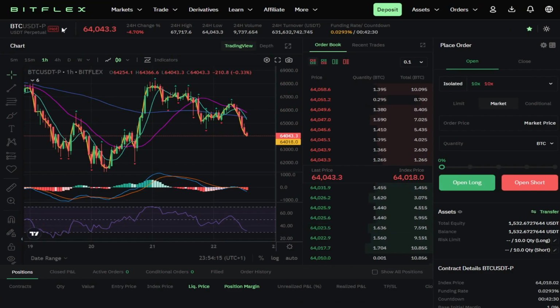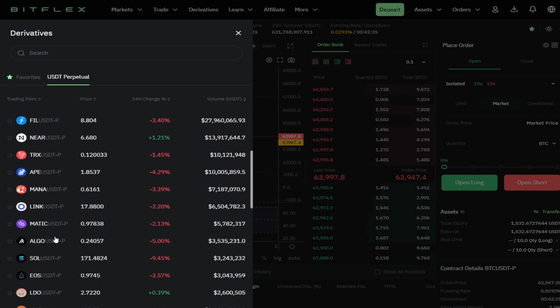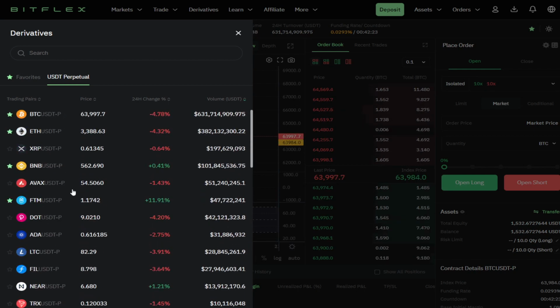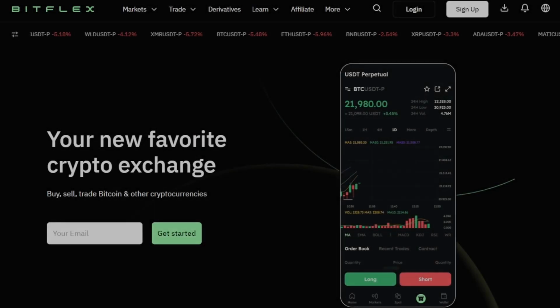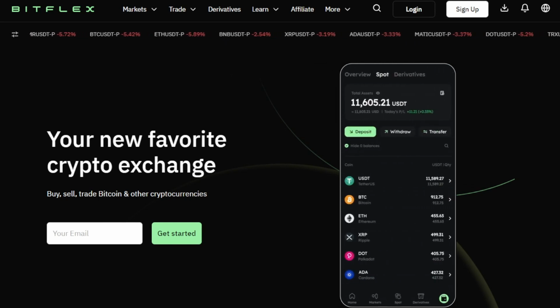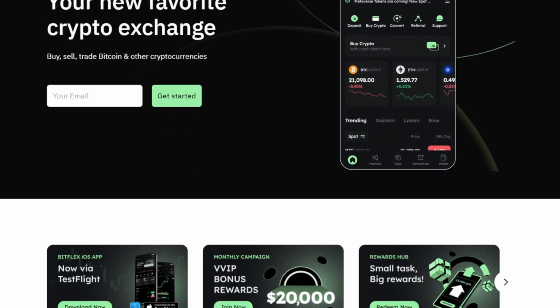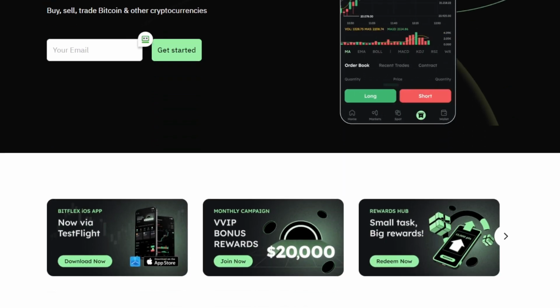Bitflex offers derivatives trading for USDT perpetual contracts for Bitcoin, Ethereum, BNB, Cardano and some other popular tokens. For Bitcoin, BNB, and Ethereum, the maximum leverage is 100x, while for other pairs, the percentage varies. Bitflex is a fairly new exchange that doesn't require KYC, which is a good thing if you care about your privacy or want to start trading right away. I also have an account on Binance to trade crypto on the spot market, but I prefer Bitflex for margin trading as it's simple and quick.